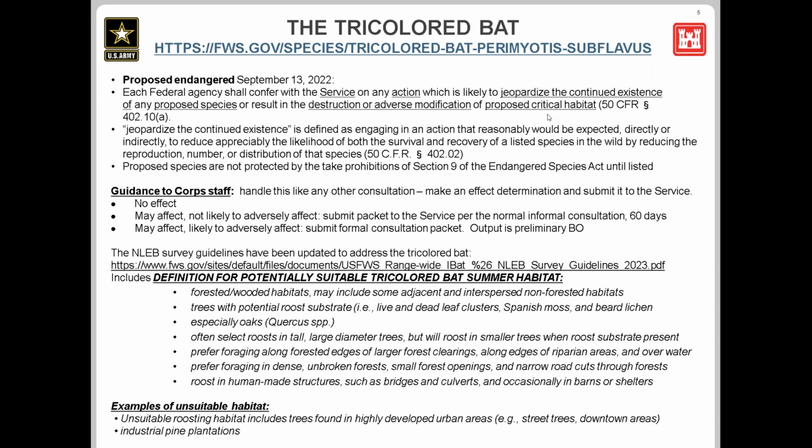Each federal agency is required to confer with the service when there is likelihood of jeopardy to the continued existence of the proposed species. Justin mentioned this, that jeopardy is a pretty high bar, but as an agency, we're not real comfortable yet with the tricolored bat and what activities affect it and to what degree. So what I'm recommending to our folks is to, at this point, handle this like any other consultation. We would make the best effect determination that we can, given the information we have. Generally, a no effect determination is up to the federal agency, but if there's any tree clearing, we're probably not going to be able to do that.